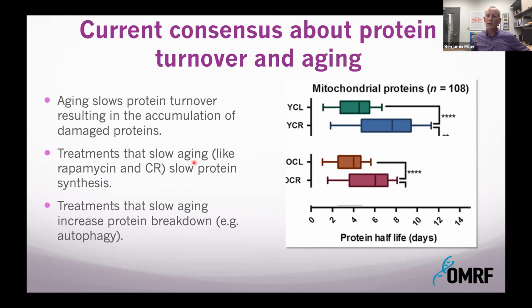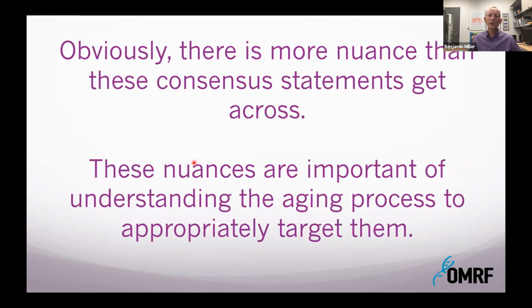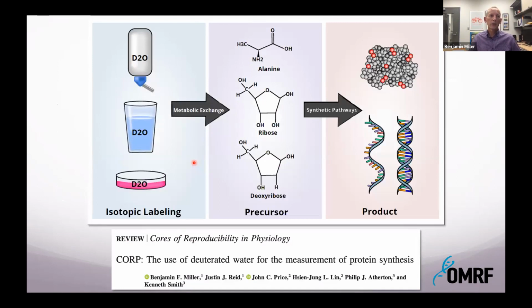So there are lots of data in the literature that, when you think about them, contradict what is taken as the status quo in the literature right now regarding protein turnover. Obviously there's more nuance than these consensus statements get across. And these nuances are important to understand the aging process and to appropriately target them. So what we use in my lab is deuterium oxide quite a bit.